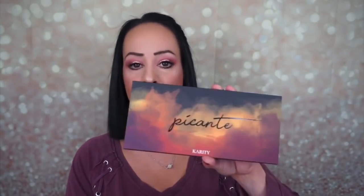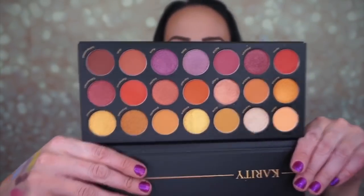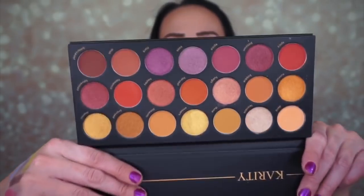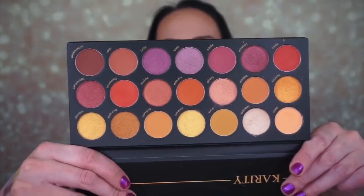Okay, then I got this in BoxyCharm. It's the Picante Carroty palette. I believe this is a drugstore palette, but it's really big and it looks like this. I haven't had a chance to really check this out and use it. I used it once, but I didn't use enough of the shades to actually give you guys a review, but I love the color scheme.